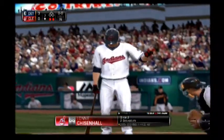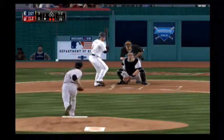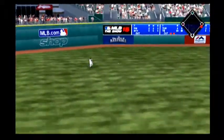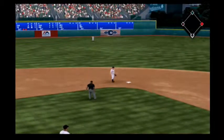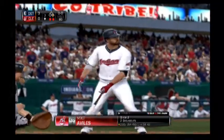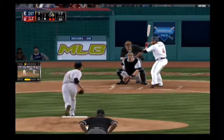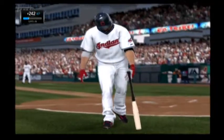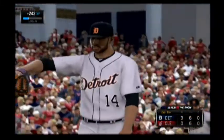Third baseman, number 8, Lonnie Chisenhall will step in now. Lined into left field, a base hit. Mike Aviles will stride forward now. We're still hearing the catcher's mitt snapping all the way up here. Now a curveball in there. Strike 3 called, and the inning is over. Indians leave 1. They trail it here 3-0.